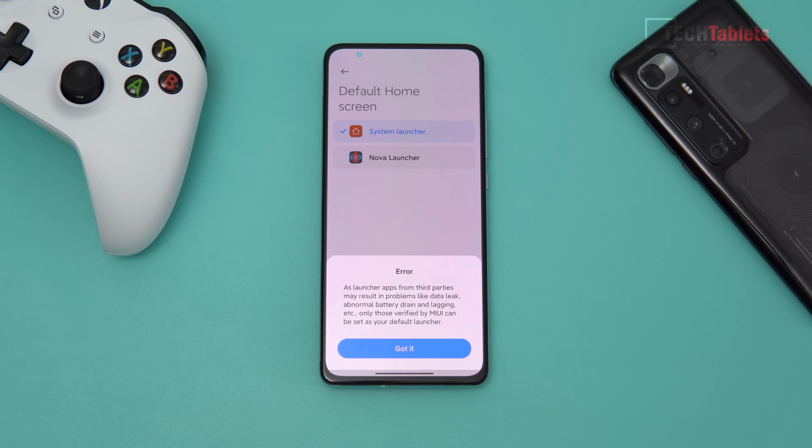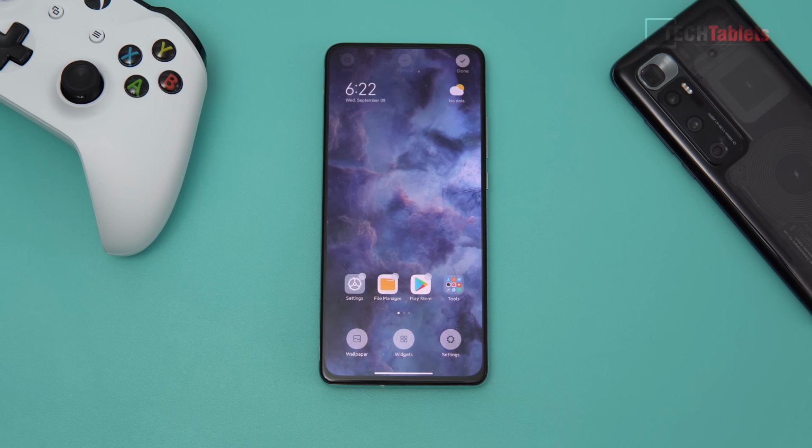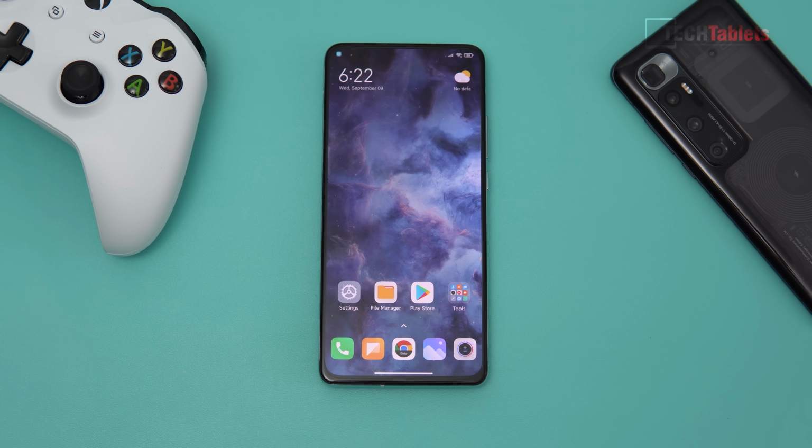Look at this, look what happens. Error. As launcher apps from third parties may result in problems like data leak, abnormal battery drain, lagging, etc. That's funny, lagging. Only those verified by MIUI can be set as your default launcher. So that's really annoying. It's not allowing me to do this. So I wonder if Apex launcher is verified by them. We can use at least Apex. Is Apex even still around? I'll have to check into this, and a bit more digging around is needed. So that is disappointing to see there that they don't let us use Nova Launcher.